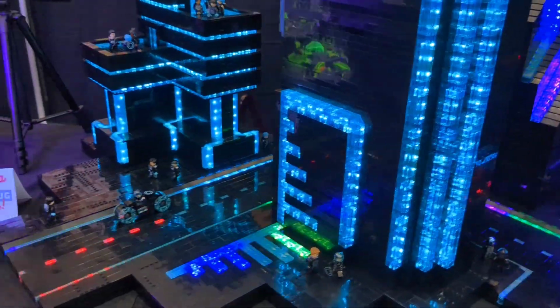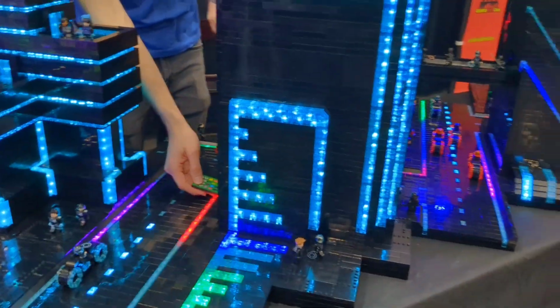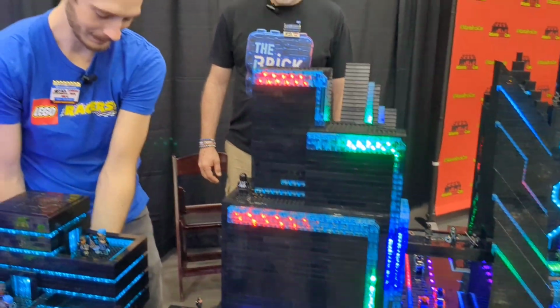So you can kind of get away with trap doors and exposed studs and things like that, and it still doesn't bother it too much. Wow, this is fun. A very interesting challenge to build with, for sure.